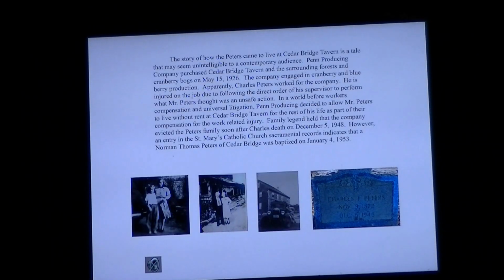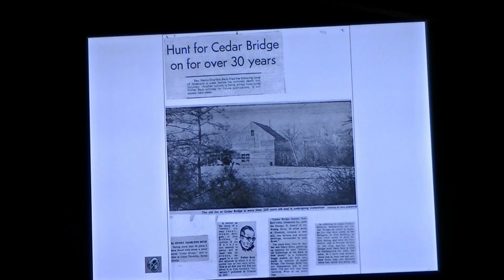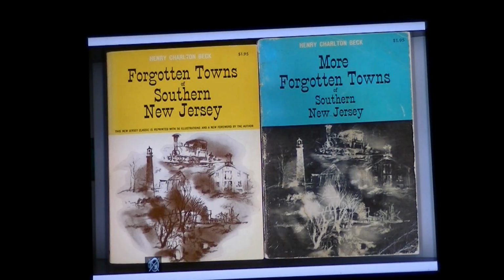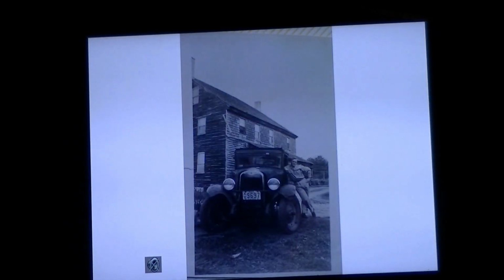This is Peter's family. This is that thing I was telling you about. See, most of my stories are backed up with fact, you know. Not all of them, but most of them. And here's Father Beck, and this is when he brought all the people out. This is the family, the Peters family. So this is pretty funny. I think the next slide is going to show this. We were here when a lady came in and she said, "Oh, this was my family." She gave me a whole bunch of photos. I had to really quick copy them.